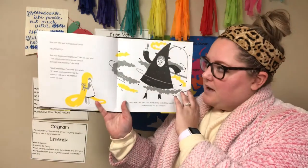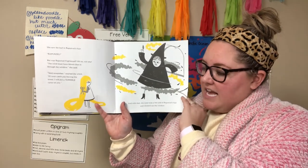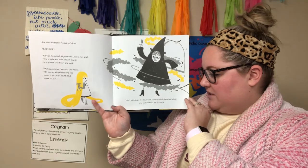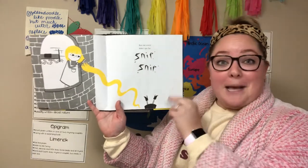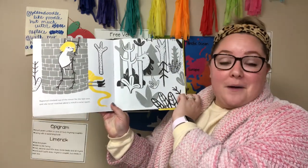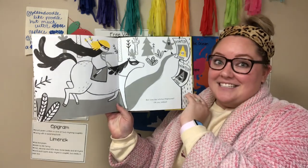"Rapunzel!" But was Rapunzel frightened? Oh no, not she. "The wind must have blown that in through the window," she said. "Well, remember," snarled the witch, "if I ever catch you leaving the tower, I will put a terrible curse on you." And with that, she took hold of the end of Rapunzel's hair and climbed out of the window. But the witch didn't get far. Snip, snip! Rapunzel climbed out of the tower for the last time, and she never worried about the witch's curse again. But were the witches frightened? Oh yes, indeed.